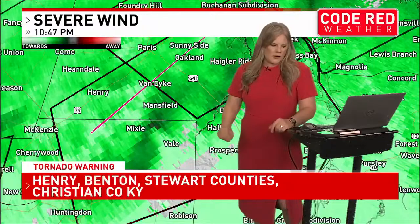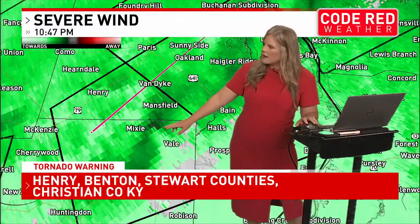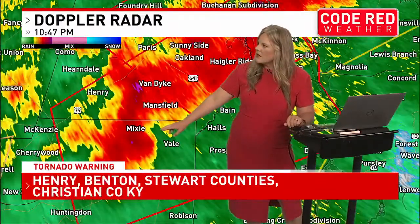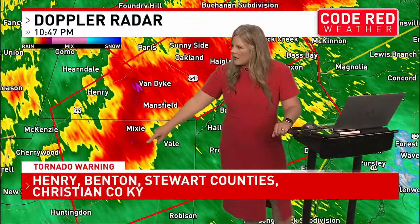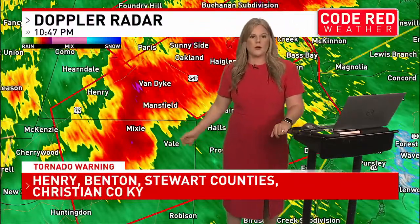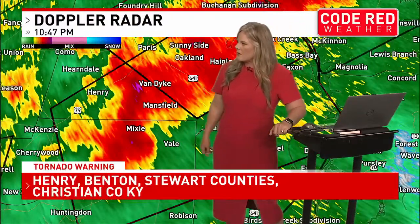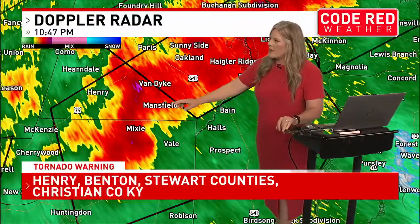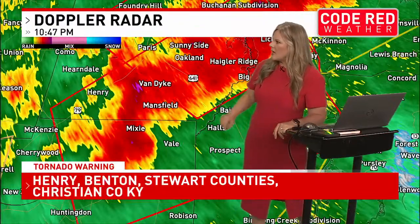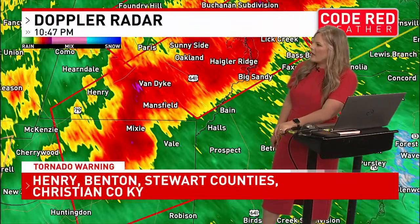And that one, again, if we take a look from that and keep your eye right there where the rotation is, and we click back over to reflectivity, and that is exactly where the inflow is within the storm. So that would be where we would see a tornado. If there is one in progress right now, it would be right around Mixie and we'll be headed towards Mansfield. Mansfield and Van Dyke, seeing quite a bit of heavy rain, maybe even some small hail within the core.